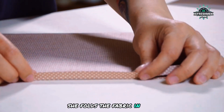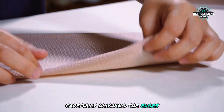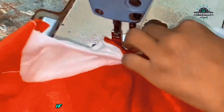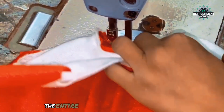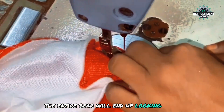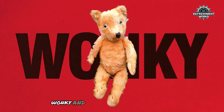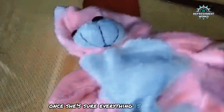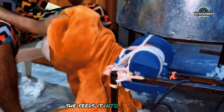She folds the fabric in half, carefully aligning the edges. Sounds easy, right? But this part is make or break. If the edges don't line up perfectly, the entire bear will end up looking, well, wonky, and nobody wants a teddy bear with a crooked body. Once she's sure everything is just right, she feeds it into the machine.